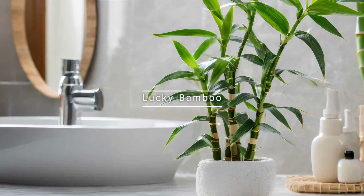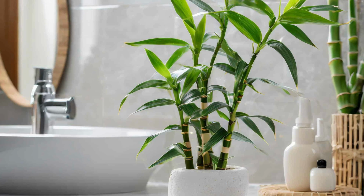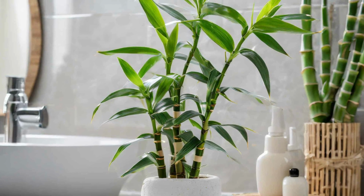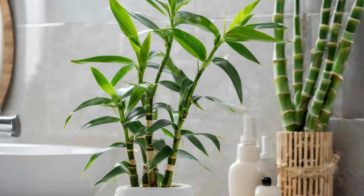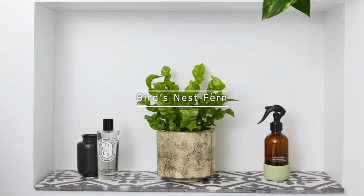13. Lucky bamboo. Bring in good fortune and a serene vibe with lucky bamboo. Perfect for low-light bathrooms and bedrooms, this plant's upright growth and soothing green stems create a zen atmosphere wherever it's placed.